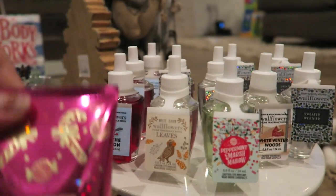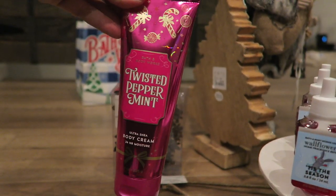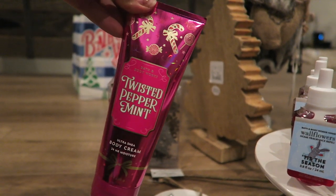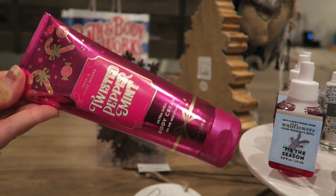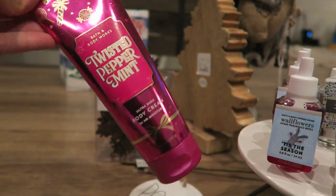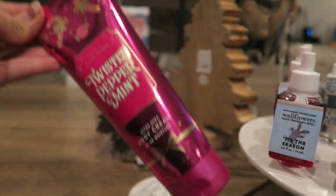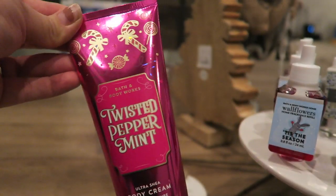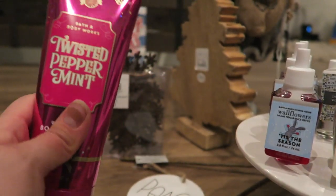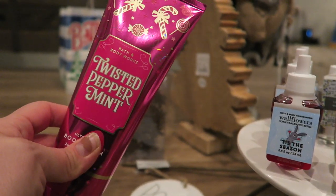And then for my free item, I did go with the Twisted Peppermint Body Cream, because I just think that this is great to keep in your purse. And trust me, yes, I do need a full one in my purse in the wintertime, because I have the worst dry hands. So, and then I'll smell like a candy cane, and what's better than that? So that is what I got from Bath & Body Works.